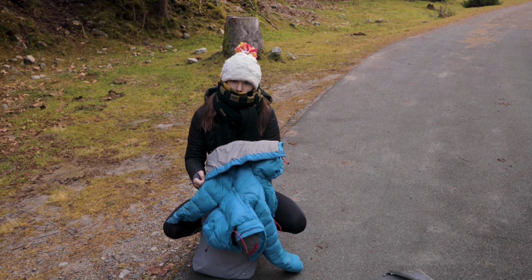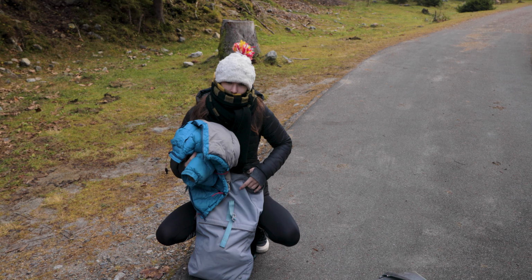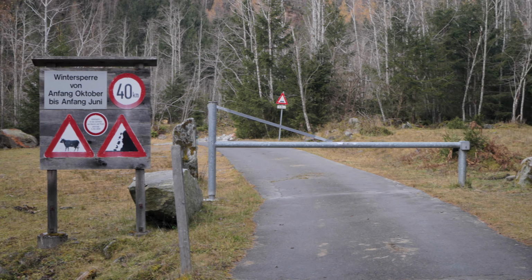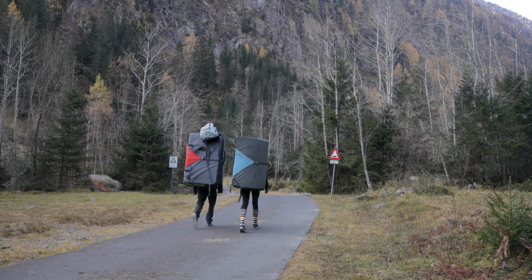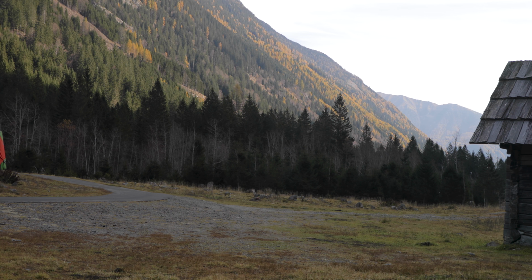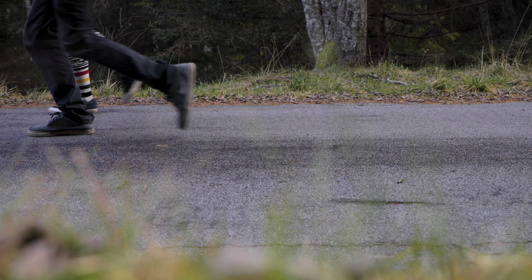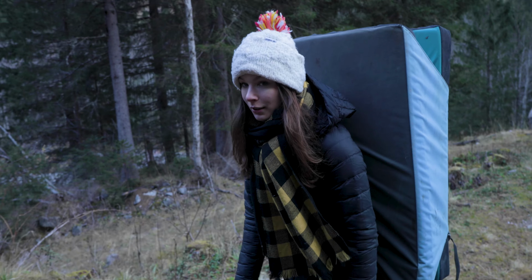What do you think? Sending conditions? Definitely. So the gate's closed today, which means we have to do the long hike up to the boulder, but it'll be a good warm up because it's quite humid and quite cold outside right now.